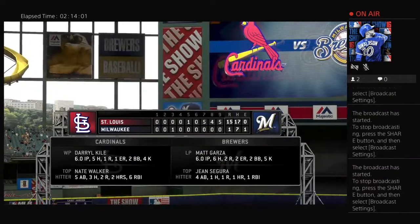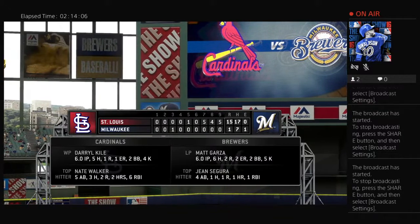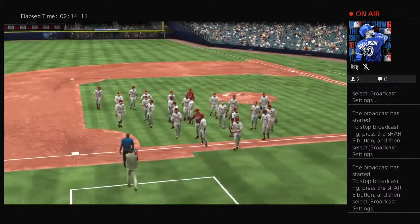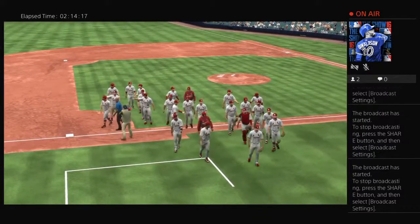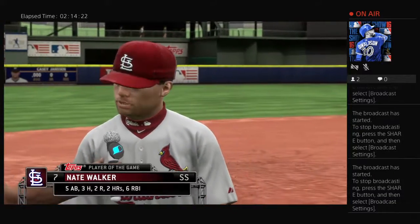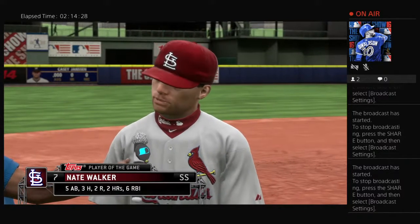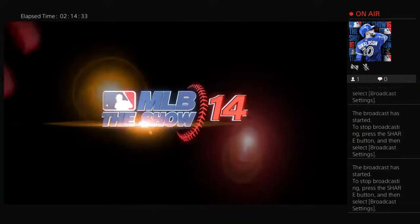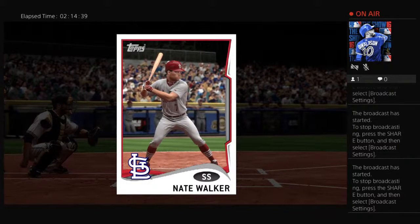One more look at the final line score there to see the great pitching performance that led his guys to the victory. A handful of fine individual performances to choose from in this one, boys. But what do you say we go ahead and let this man take home the hardware? He's our tops player of the game. Yeah, well, he really drove the ball well in this one. Winds up finishing with 6 RBIs. I'd say that's a pretty good day's work.